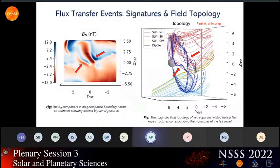So these FTEs encounter a spacecraft during their movement, and the spacecraft has very clear bipolar BN signatures. Also, I show the magnetic connection or the topology of these two FTEs in the right panel, and mark them with similar arrows. And as you can see, these are actually helical flux ropes with a complex mixture of lines intertwined from the Earth as well as the solar wind.